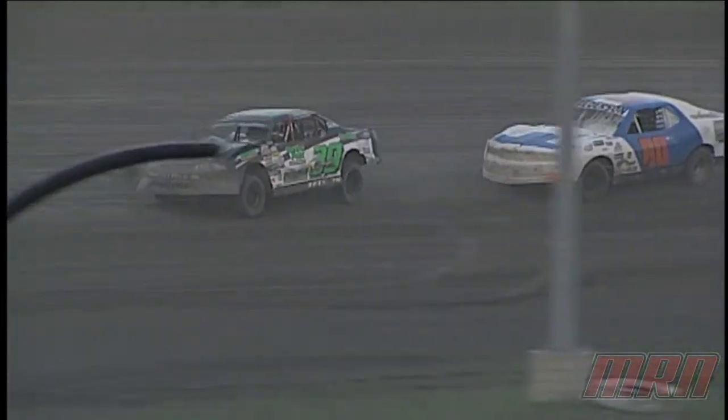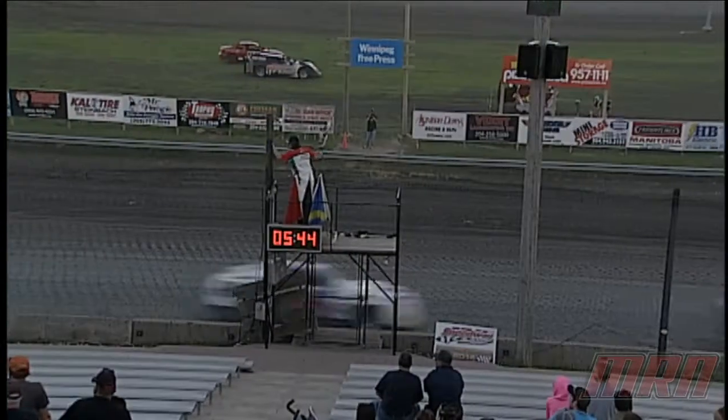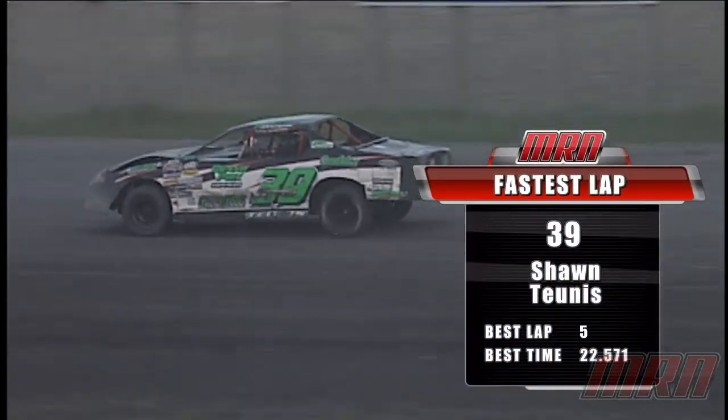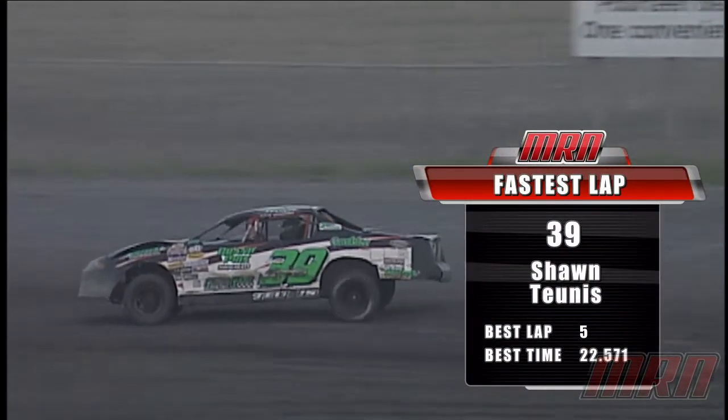Oh, a little nudge on the back for Sean Tunis. Oh, and Sean Tunis gets his first feature win of the season. He gets some trophy and a ticket to do some body work this week, I think, as he loses half his car after 2 laps in this race. Sean Tunis with the fastest lap in this race, 22.571 seconds.